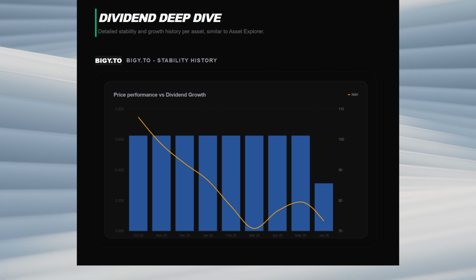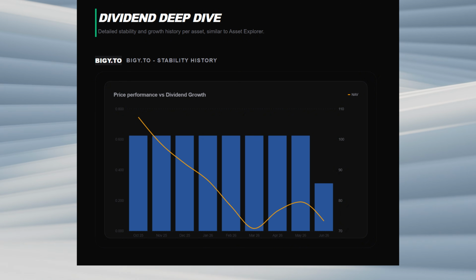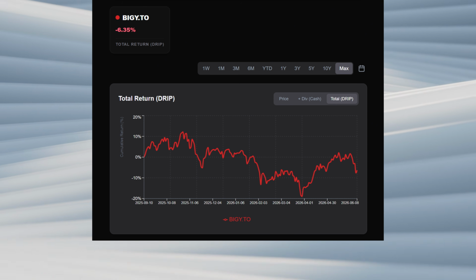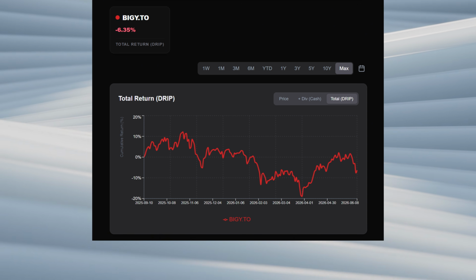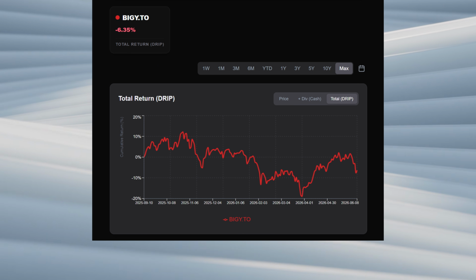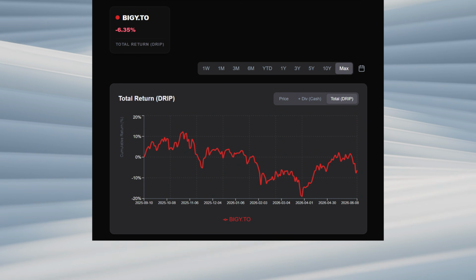Now, the reason so many people care about this comes down to a pretty simple dream. Park your money, collect distributions every month like rental income rolling in on autopilot. But when NAV erosion kicks in, what's actually happening is you're collecting cash with one hand, while your principal quietly bleeds out the other. And when you do the math, you might end up worse off than when you started. So how does NAV erosion happen in the first place? When you break it down, there are really three main causes. Let's go through them one by one.